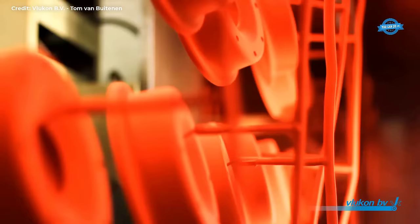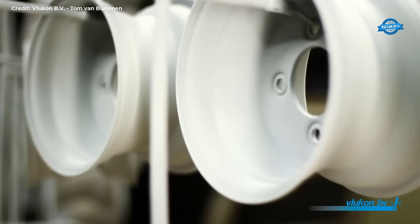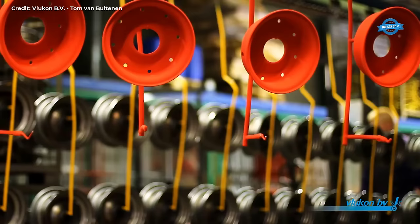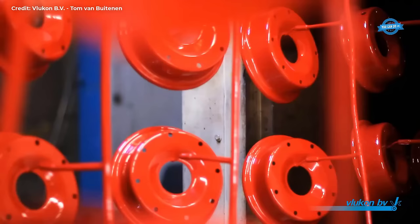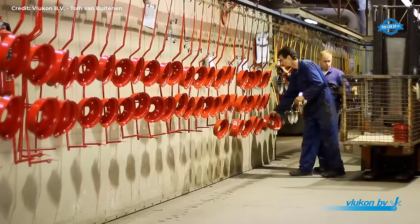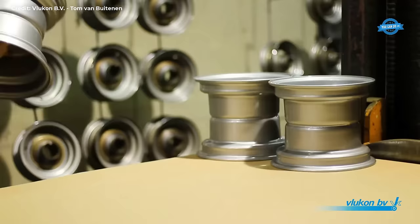The powder coating process begins with a series of meticulous pre-treatment steps designed to clean and prepare the surfaces of the rims. This includes degreasing and phosphating, which are essential for promoting adhesion and enhancing the durability of the coating. After pre-treatment, the rims are thoroughly washed and dried to remove any remaining contaminants and ensure a clean surface for coating application.